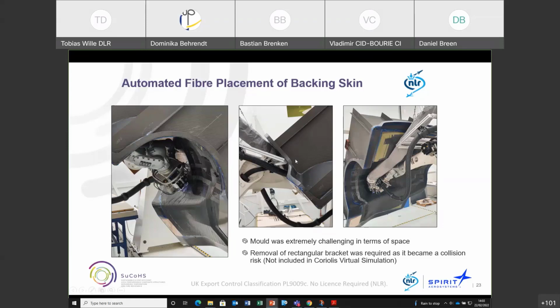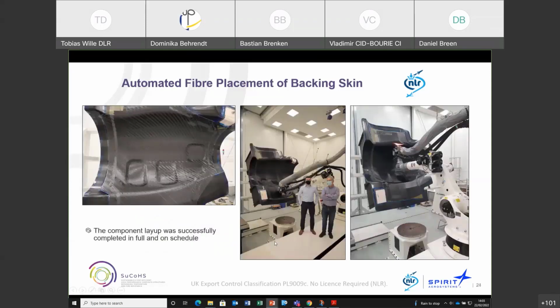And you can see in the middle image where we did have a light collision. So the only quick solution to that was we simply removed it, and that solved that issue. But considering it wasn't included in the virtual simulation, we can't really suggest that there was any issue with the prediction of the fibre placement.